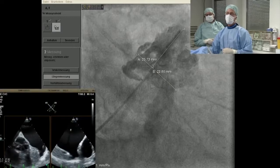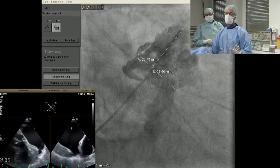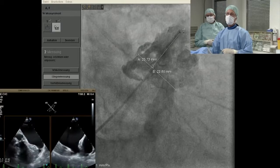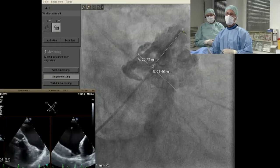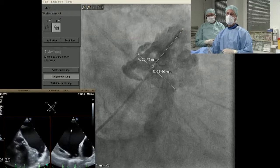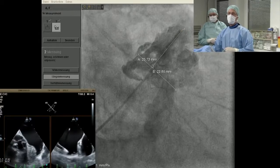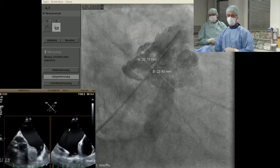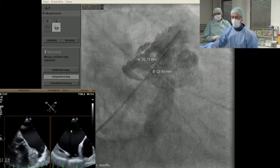Well, the concern is, it's a difficult appendage. Yes. If you think about the Watchman, it may be that the distal end of the Watchman gets stuck right here in the distal end. Then the proximal part cannot fully expand, and then you have uncovered inferior lobes like here and here. I don't know whether you can see my arrow on your screen.